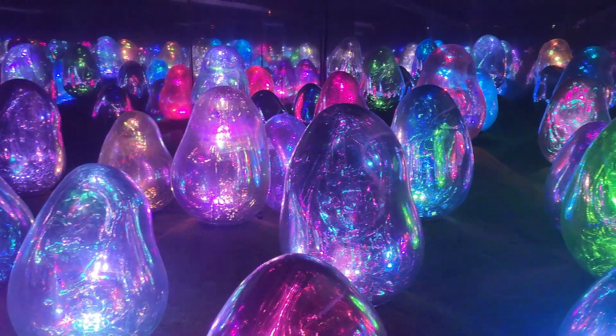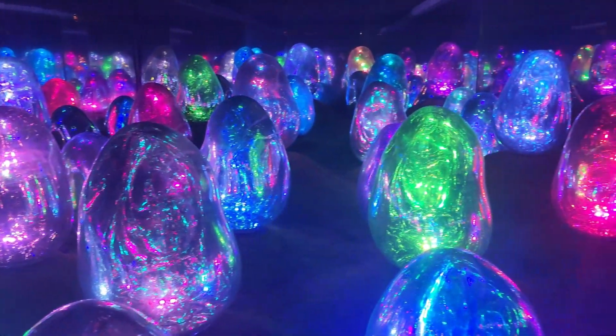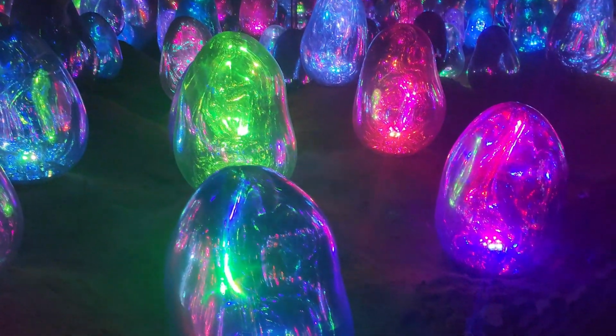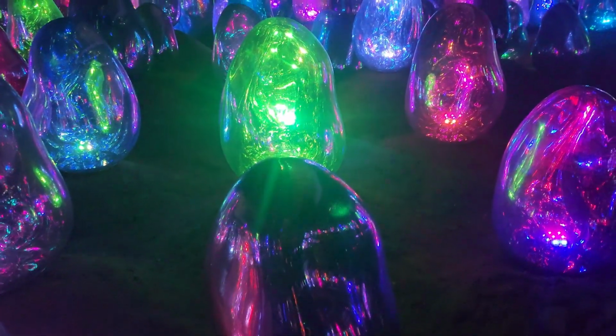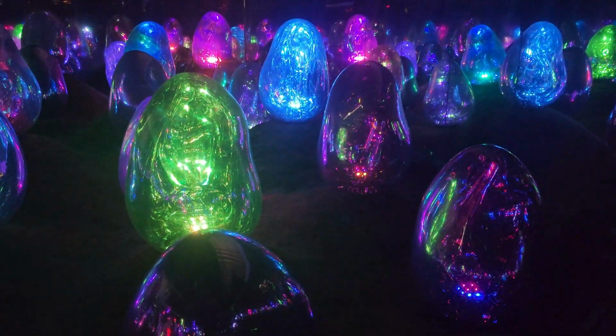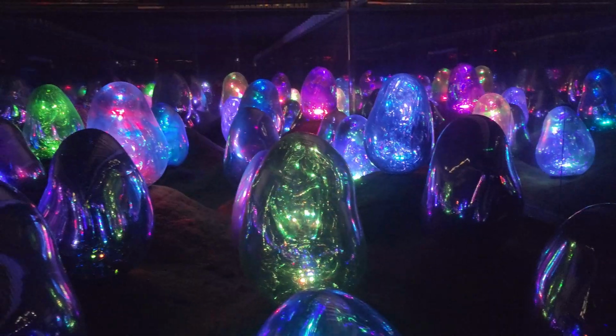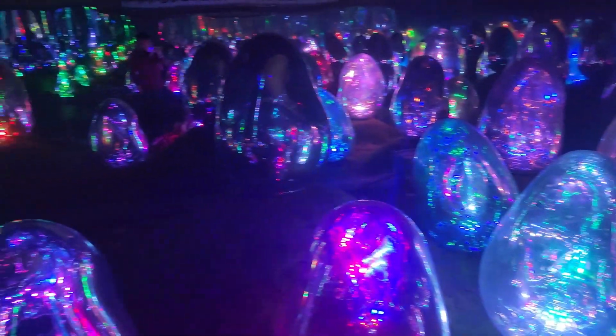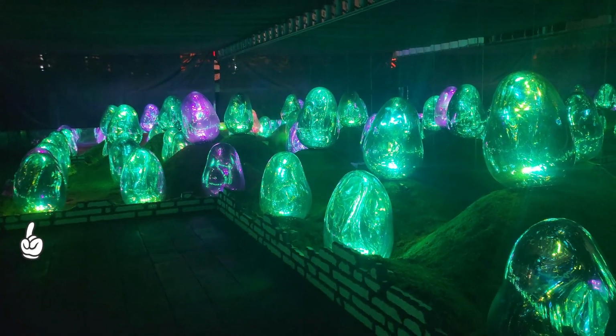It looks like crystal actually. We're not allowed to touch it, so we have no idea. There's a barricade in between, but it looks awesome, beautiful. That's a scary thing. It started to move by itself, and we're out of there.